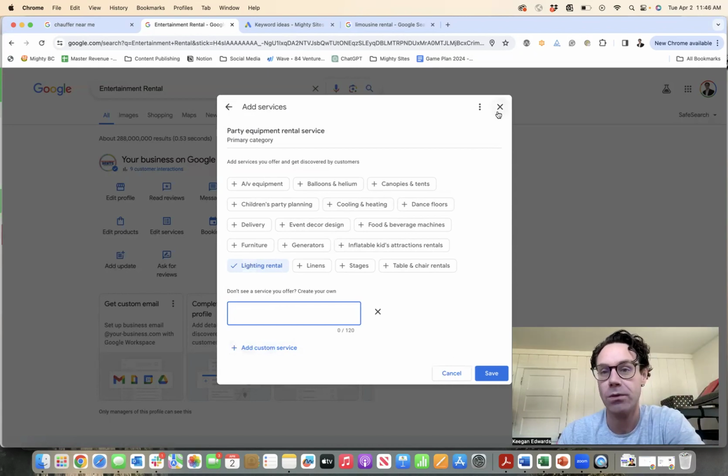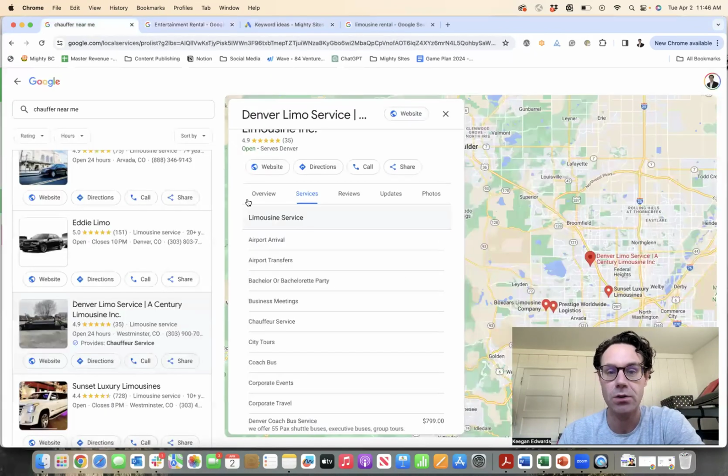And then that's going to add that services section to your Google business profile, and it's going to help highlight your business in bold for those searches when people search for that in your area, right? So this is a great way to get more clicks, calls, website conversions and leads for your small business.